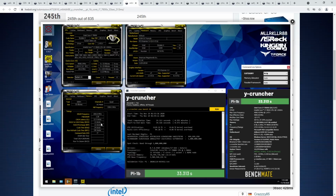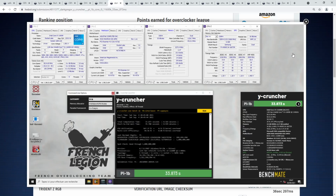So basically per clock, this has 2 times the memory bandwidth of a dual channel CPU. Now, obviously the dual channel CPUs can clock the memory higher, but you're not twice as high. Right, like that's the thing. For an 11600K to have the same level of memory bandwidth as a 7800X, it would have to be running over 7 gigabits per second on the memory, which is not happening. It's just not happening.